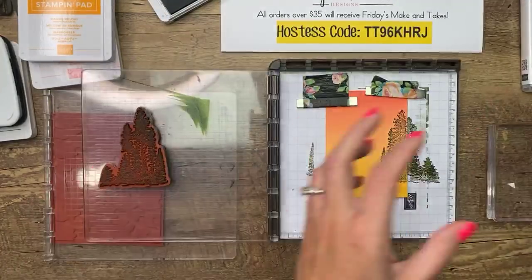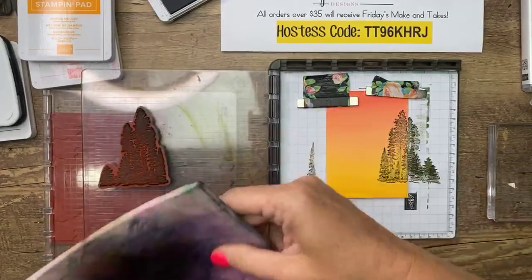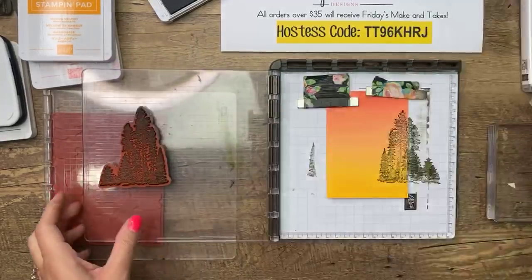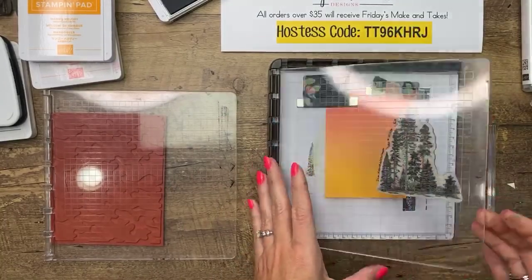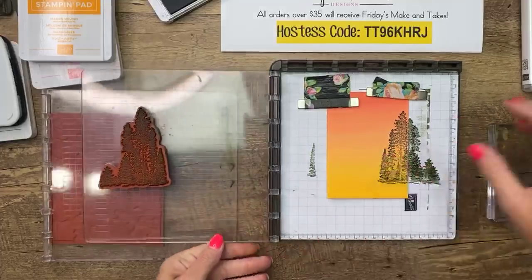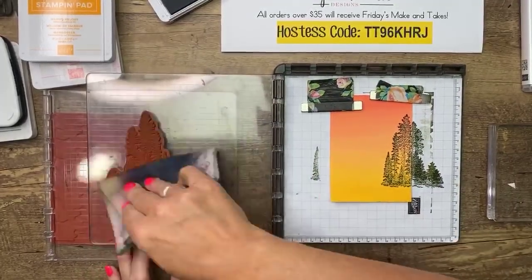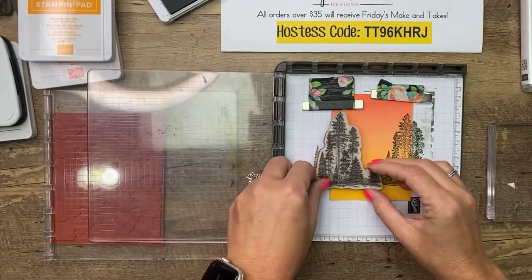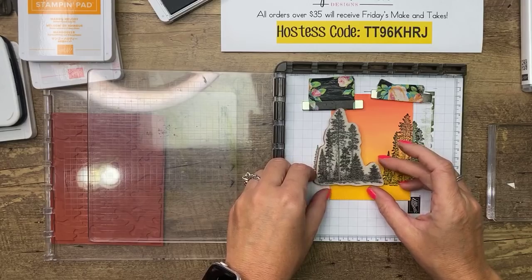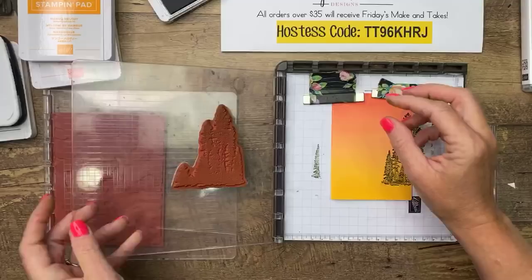Uh-oh. We better wipe that off. See, I wasn't paying attention. Because you know what's going to happen. So that's going to get on our paper, and we don't want that. All right, so I think, is this the third time? Yes, nice and dark. Okay, now I'm going to clean that off. And I'm gonna lay it over here now, pick it up, and I need to move that magnet up a little bit.